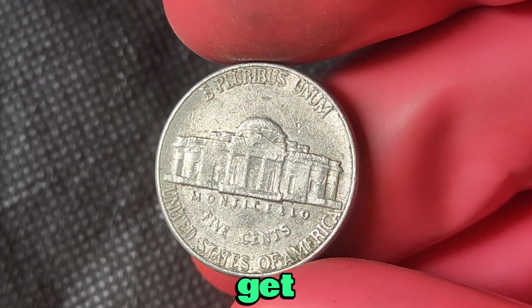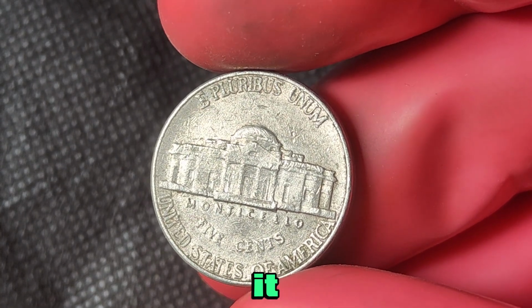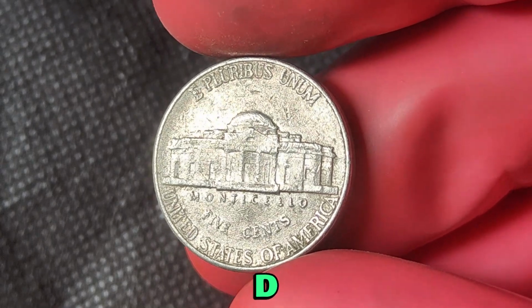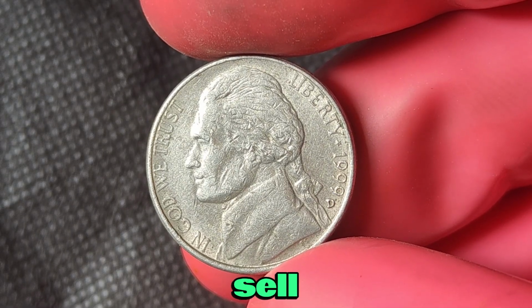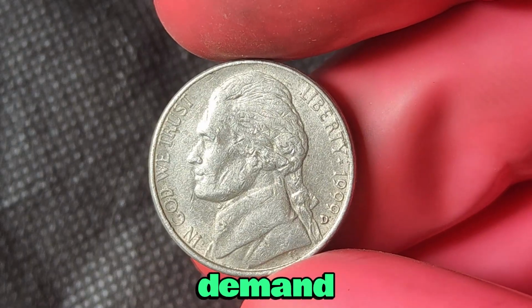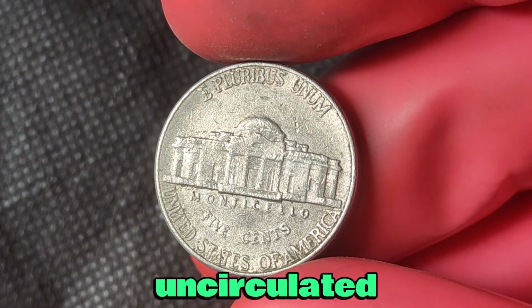Now here's where things get interesting. If your coin is in mint state condition, meaning it has no wear and was preserved right from the mint, it could be worth significantly more to collectors. A 1999 D Jefferson nickel graded MS-67 by a professional grading service like PCGS or NGC can sell for anywhere between $50 and $200, depending on demand and strike quality. These high-grade coins are rare, but not impossible to find, especially in uncirculated rolls.